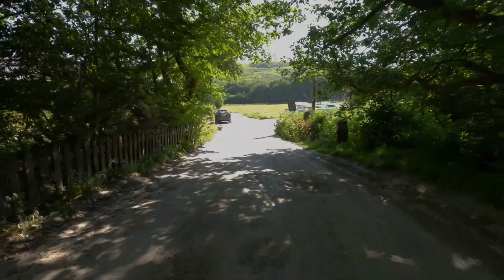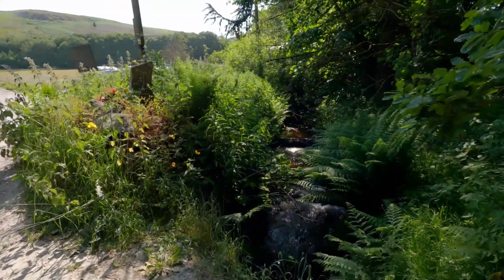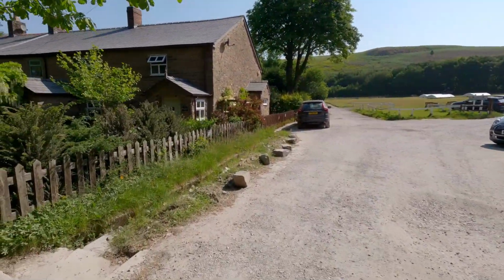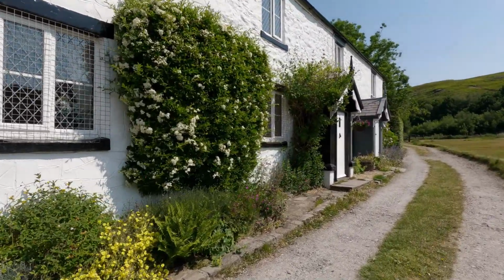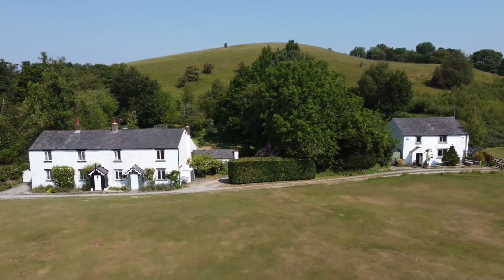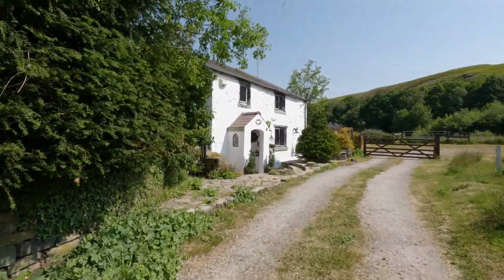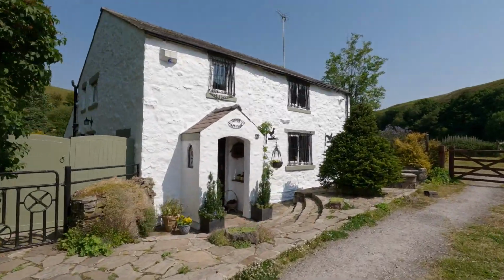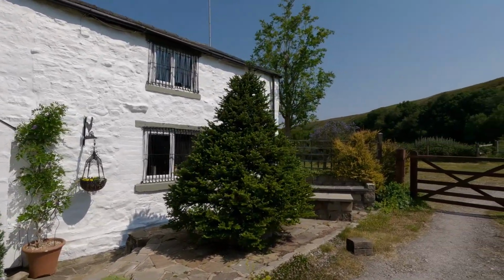Coming into the White Coppice cricket ground. These beautiful whitewashed cottages overlooking the cricket pitch. Just in the corner, Post cottage. Oh, sorry, Rose cottage. Let's go to Specsavers.